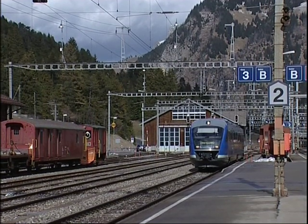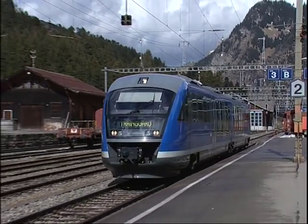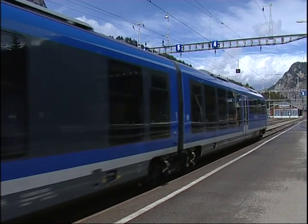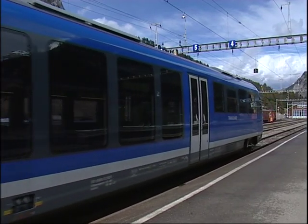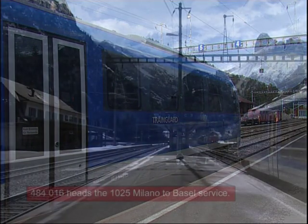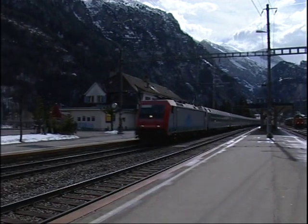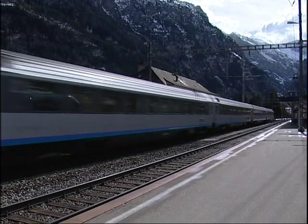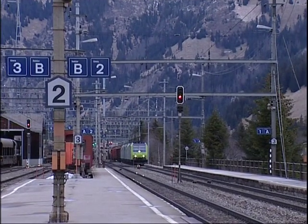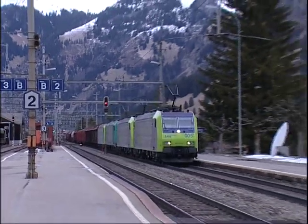An unusual sight during our visit was this Siemens-operated Class 642 diesel test train, conducting work between here and Frutigen. You can get some impressive loco formations on this steeply graded route, such as here where we see 485005 leading 485012, 185577 and 485014.